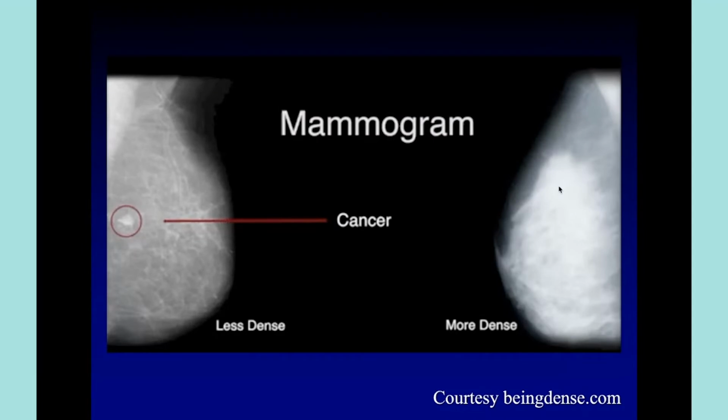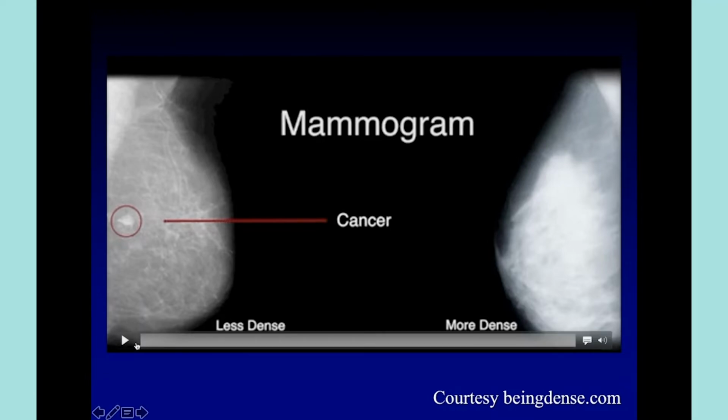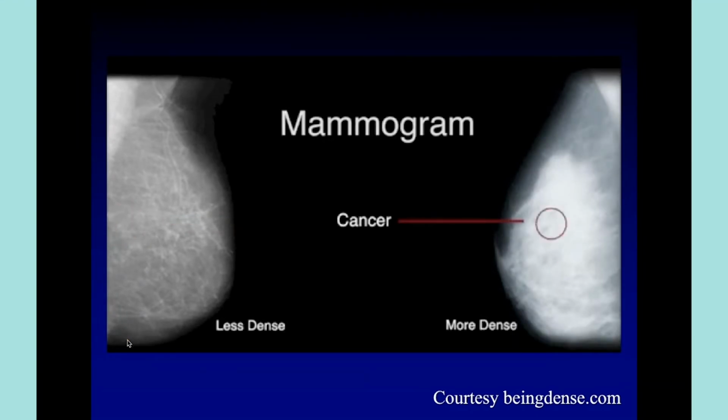This animation, I hope it starts, shows why we say that looking for cancer in a dense breast is like looking for a snowball in a snowstorm. I might have to click here. A cancer that's easily seen in a fatty breast can hide easily in dense tissue.